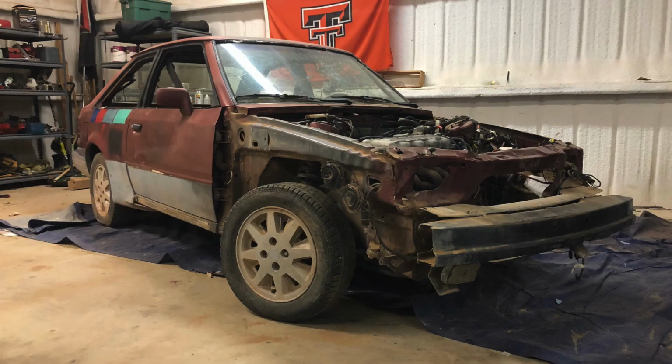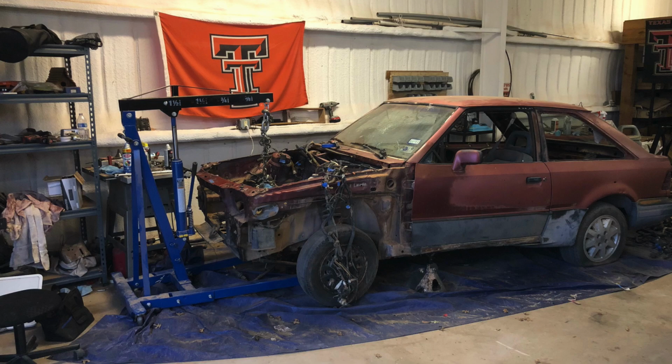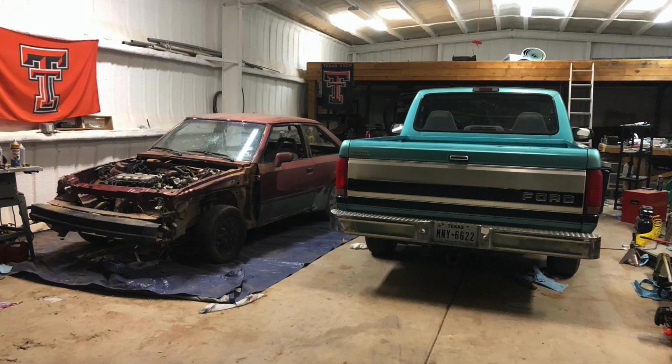I bought it for $150, and it had been sitting for 10 years. The guy who had it before me put a 1.9 SEFI motor from a 1992 Escort in it, and my future goal is to put a 2-liter Z-Tech motor with a supercharger. And in my opinion, I think the Escort GTs are underrated. I love your videos and keep up the good work.